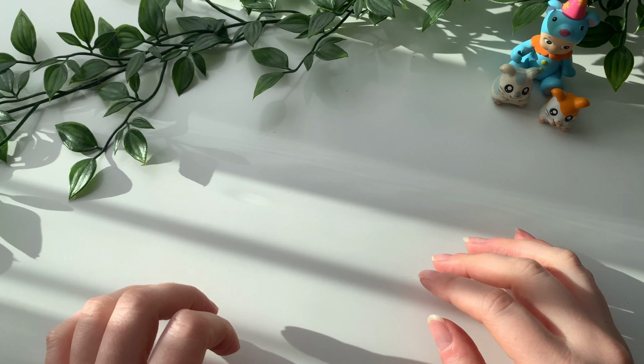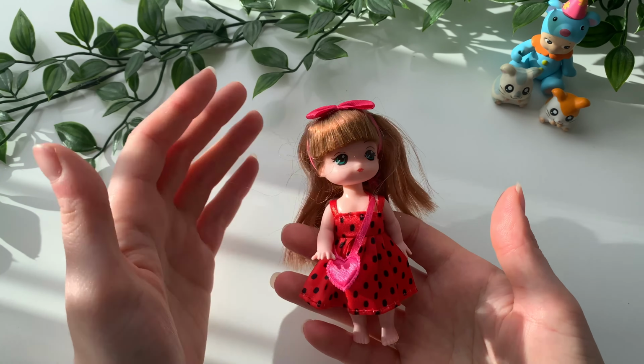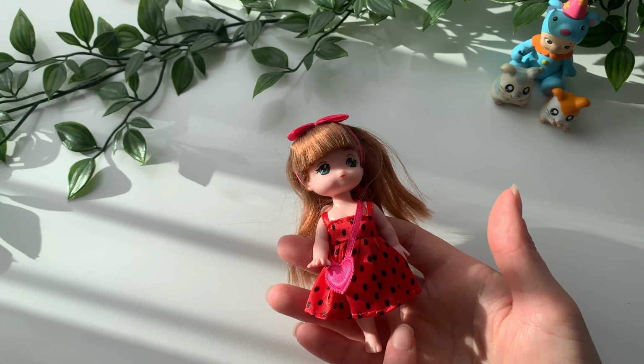Last but not least, we have the random category, which features one of my favorite items. I got this little doll. This was 1,000 won, and I pretty much bought this to steal all her accessories and clothes to put on my Sunny Angels, which is why she's currently barefoot.